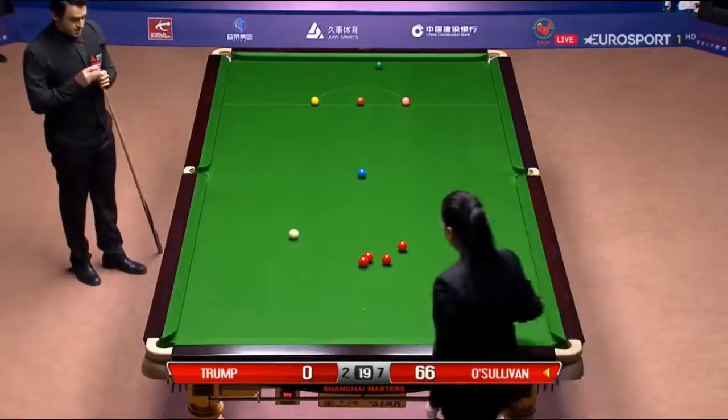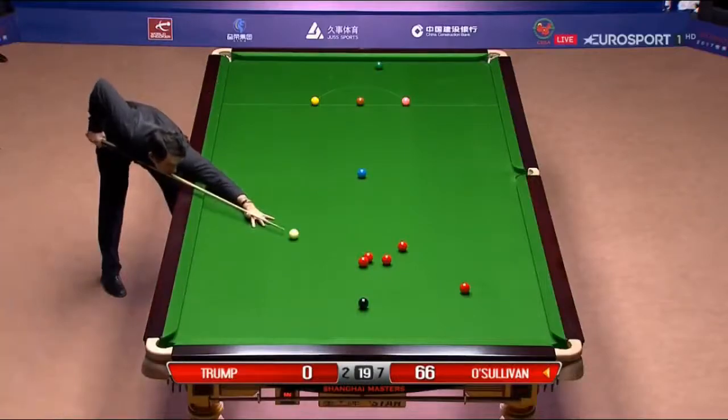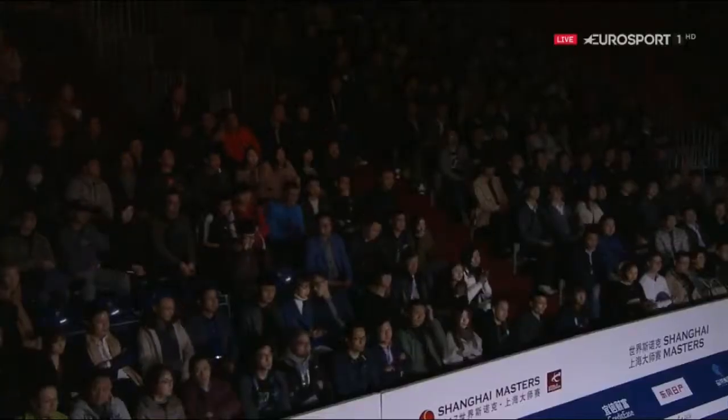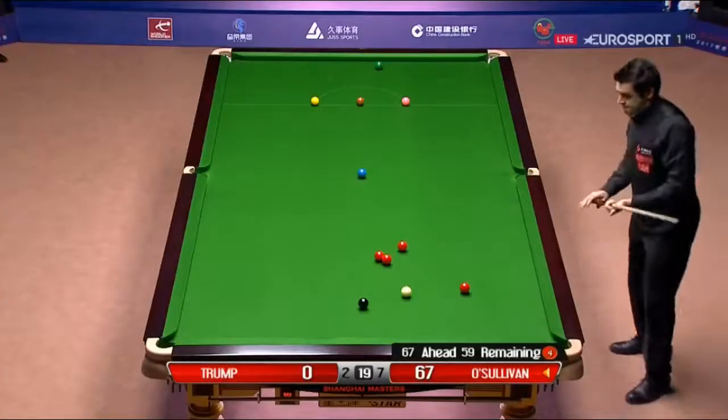Centuries have been flying in. This man at the top of the tree with a 144. There's been 49 so far this week. Could this be number 50? 67. Nothing Trump can do about this. No. O'Sullivan got in with a good long red.